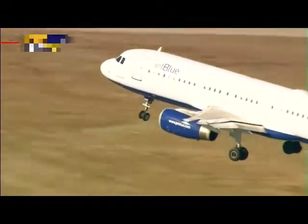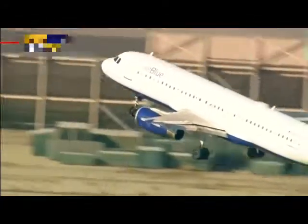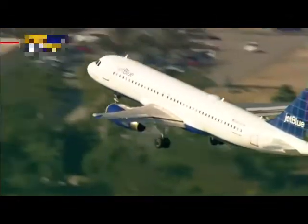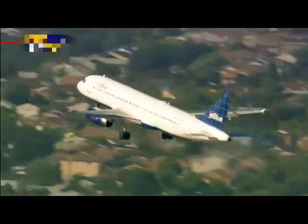Yeah, that's right, Mark. You're just at a low pass right now. As you can see, there is a problem with that nose gear. That's JetBlue flight 292. It's an Airbus A320, a twin-engine jet. We don't know where it was coming from or where it was intended on going, but apparently there's a problem with the nose gear. It may have been intended to land here at Long Beach this afternoon.